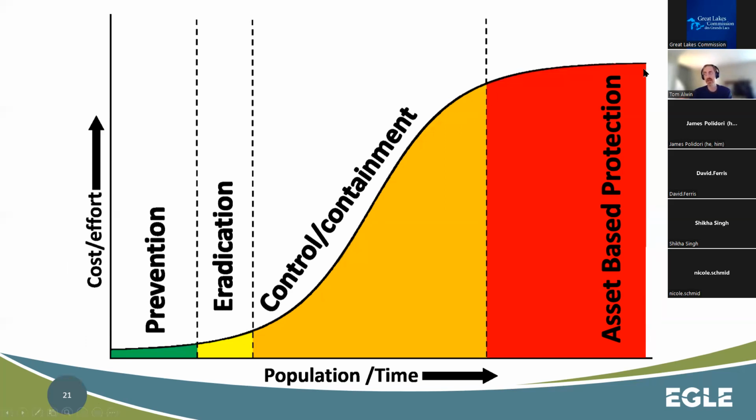And then at the very end of that scale, you get into asset-based protection. That's basically when it's all over the place. We are going to spend our money not on stopping it from spreading out, but on stopping it from getting in. So you're protecting some high quality habitat or threatened and endangered species or something along those lines, so you have areas that you're trying to keep it out of rather than areas that you're trying to keep it in.